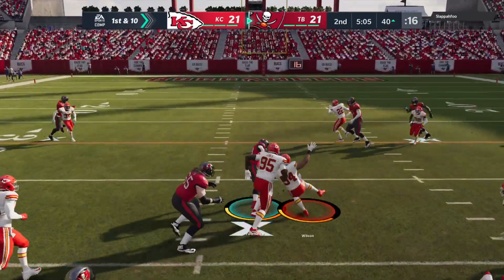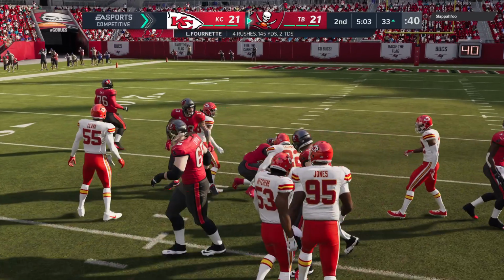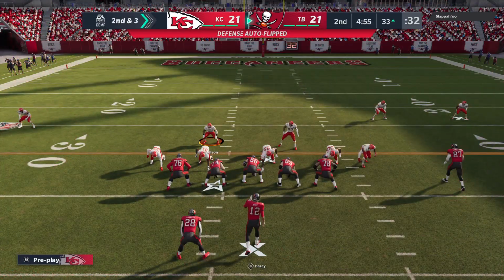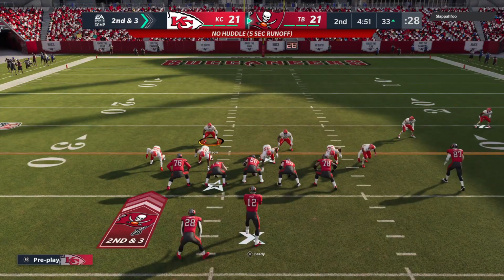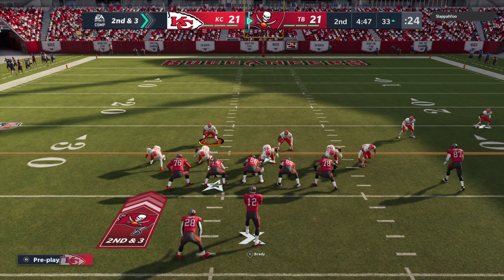A shotgun give to Fournette. And a pretty good run there as he gets 7 down to the 33. So they'll come up after the gain of 7 on a 2nd and 3. A 7-yard pickup brings up 2nd and 3 at the Chiefs' 33-yard line.